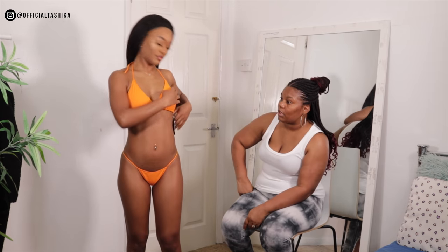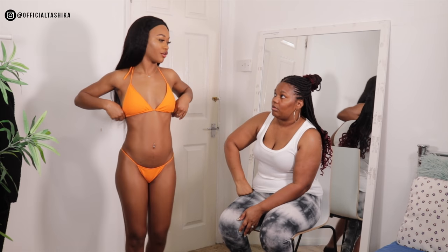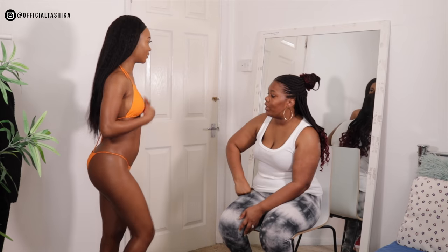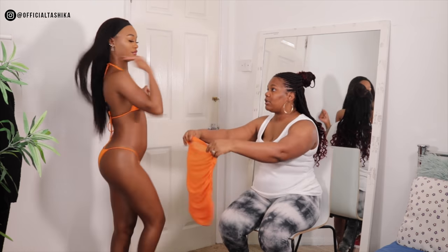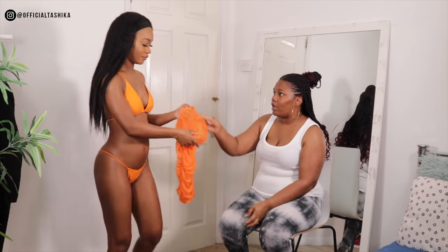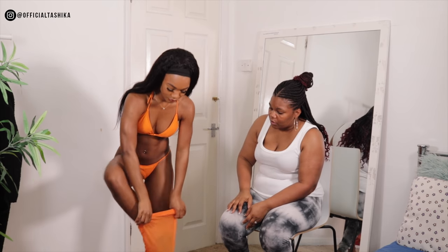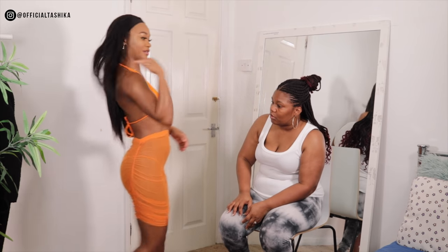You love the color though, Tash. It's padded. Yeah, of course. So you can remove the pad, which is great. Yeah, I love the color of this one. One of those will fit very low, like the hipsters one. But I like the skirt now, if you wear it over it. The skirt can be worn over another bathing suit. Like if you have on a full white bathing suit, you could put on a skirt over it. The skirt is nice with it though.